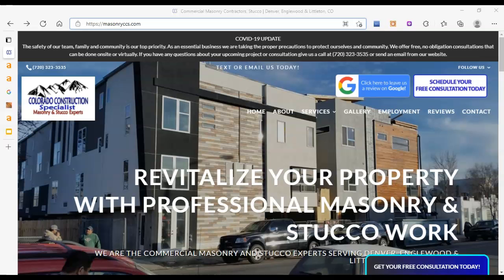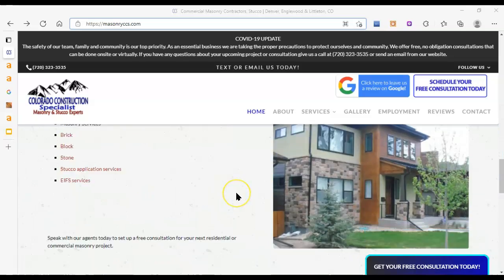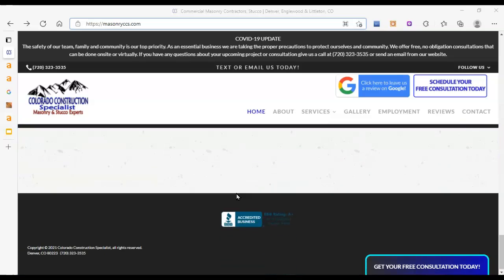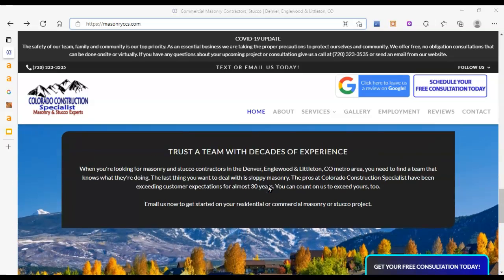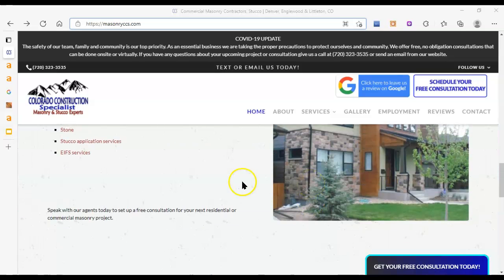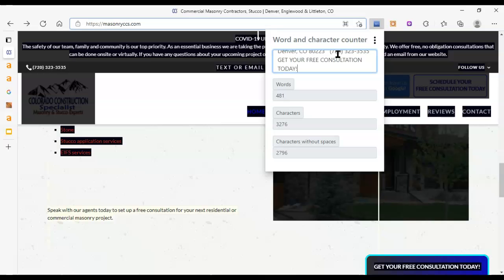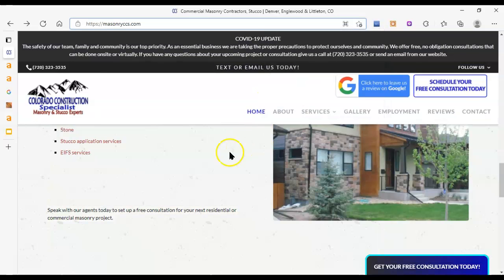The second thing is content. How many words are on the page and are they relevant to what you do? And also, what are the images saved as? So I can see that your words are definitely relevant. And if I click Control A, Control C, and I put it into my little word counter here, I can see you have 481 words. That's quite a bit lower than we suggest.